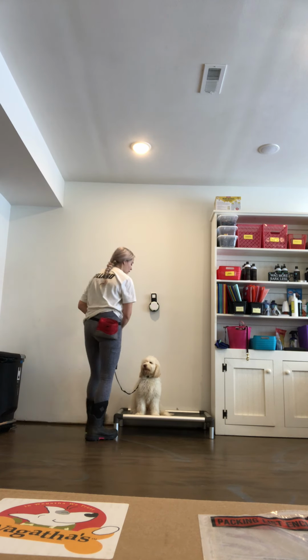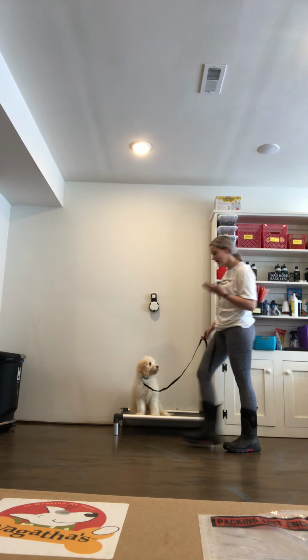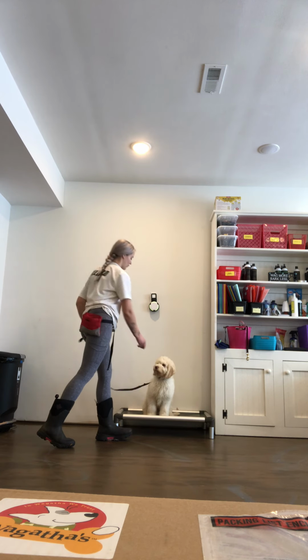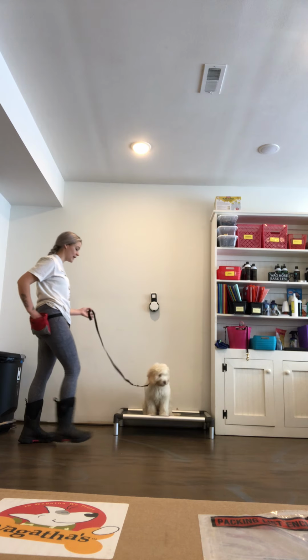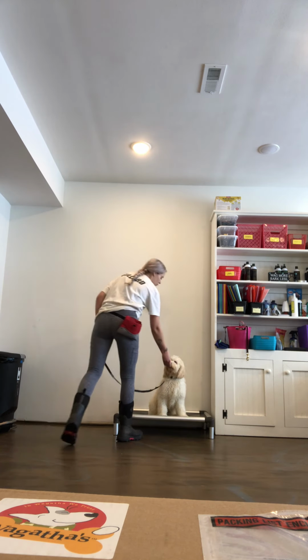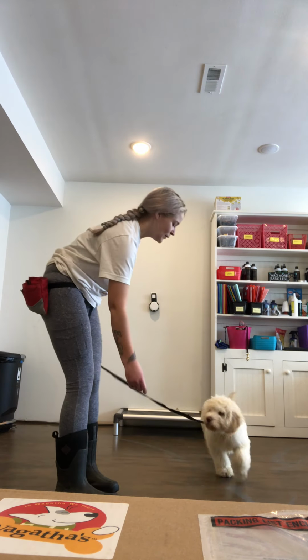And you'll see me walking around, trying to tempt him if he wants to come off. So I can correct him, just tell him, let him know I don't want him to. Good boy. Once he realizes that he didn't step off and he stayed right back on there and settled back in, told him, good boy, and gave him a reward. Good boy. And again, the release is, okay, good boy.